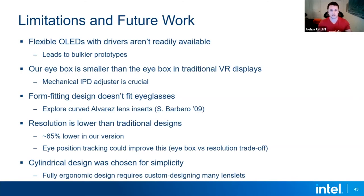Finally, a cylindrical design was chosen for its prototyping simplicity, not for industrial design purposes. A fully ergonomic design would require custom designing numerous lenslets, but we think this would be a worthwhile task to achieve further gains in device compactness.